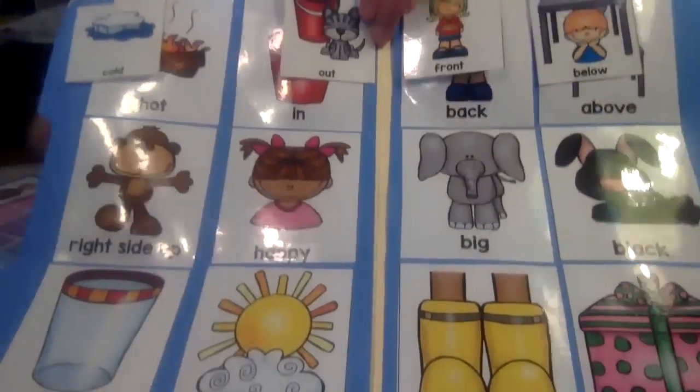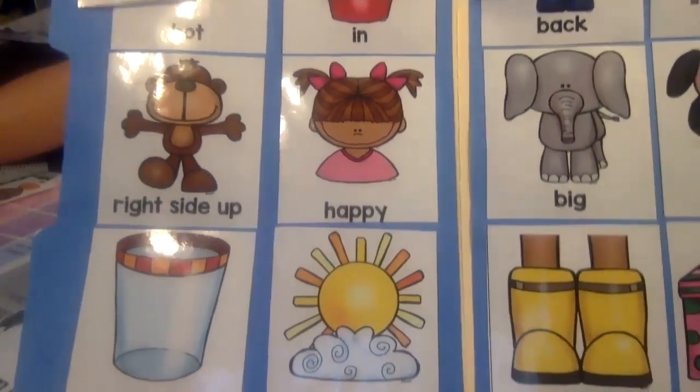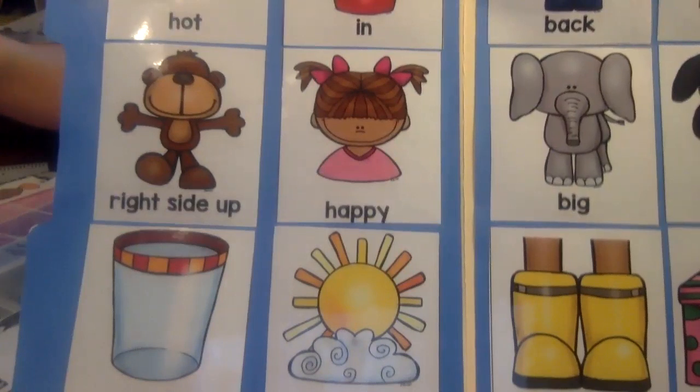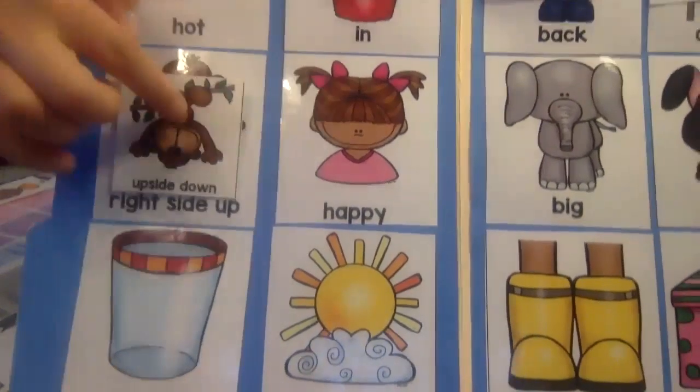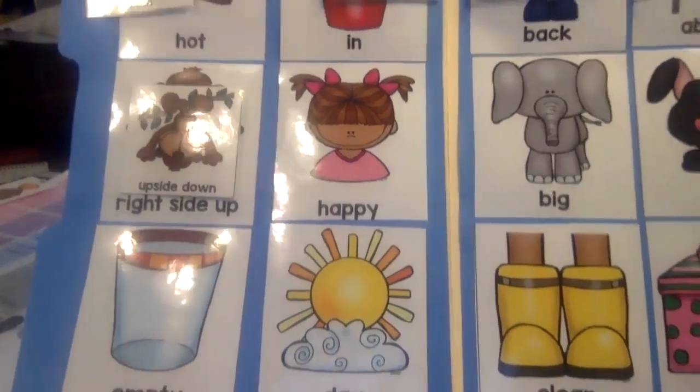So the monkey is facing the right side up, right? It is facing up, the right side up. And monkeys like to do this on trees from their legs. They like to be upside down. So the opposite of right side up would be upside down.